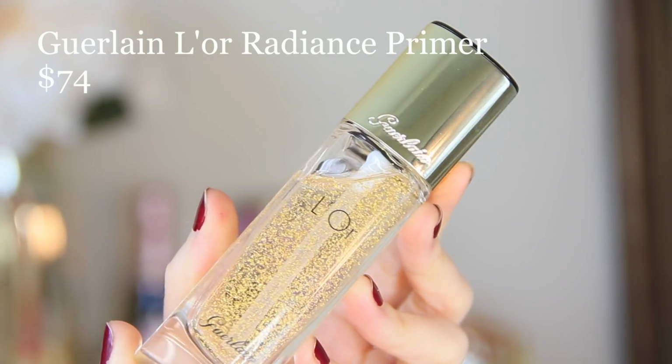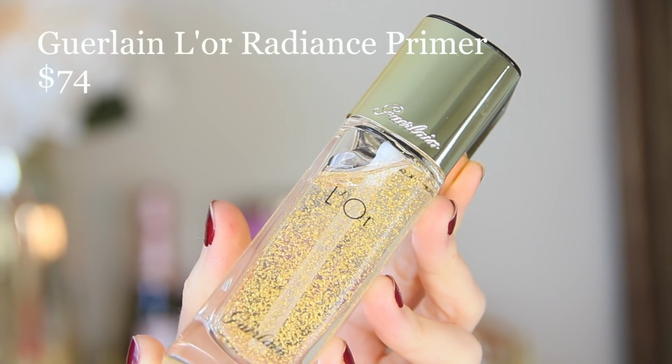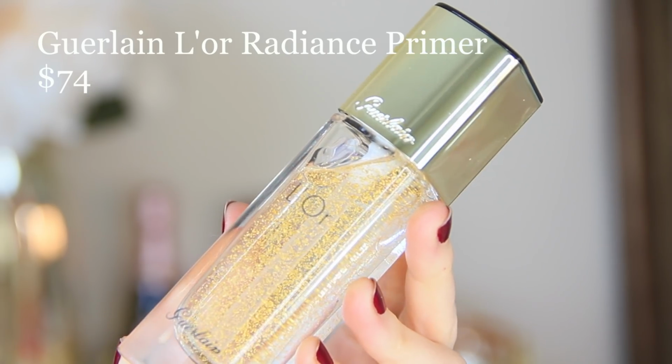I'm using two primers today since this is a full-out luxury look. The Guerlain Lore Radiance Primer retails for $74 and is bar none my favorite primer, full stop. It gives glow, it's super lightweight, and it holds my makeup in place all day long. It's pricey, but worth every penny.